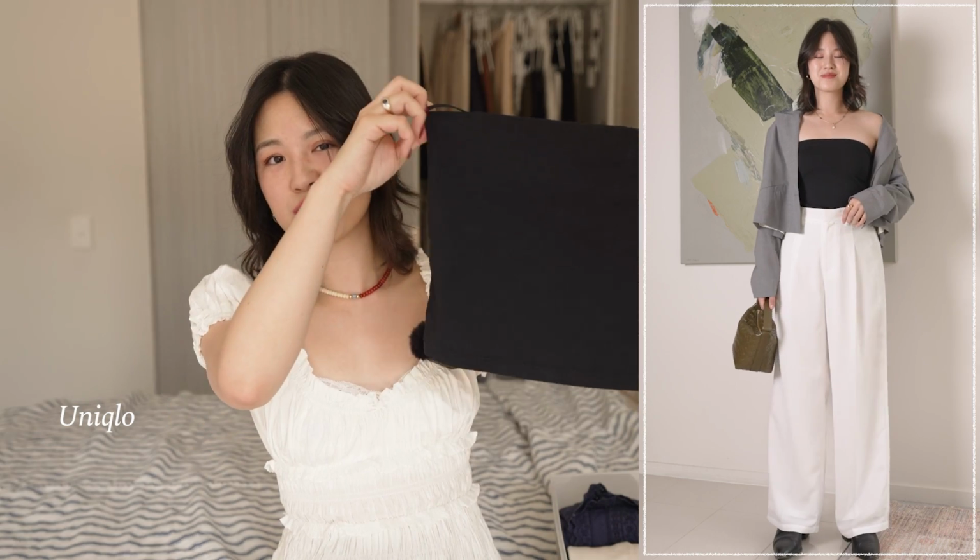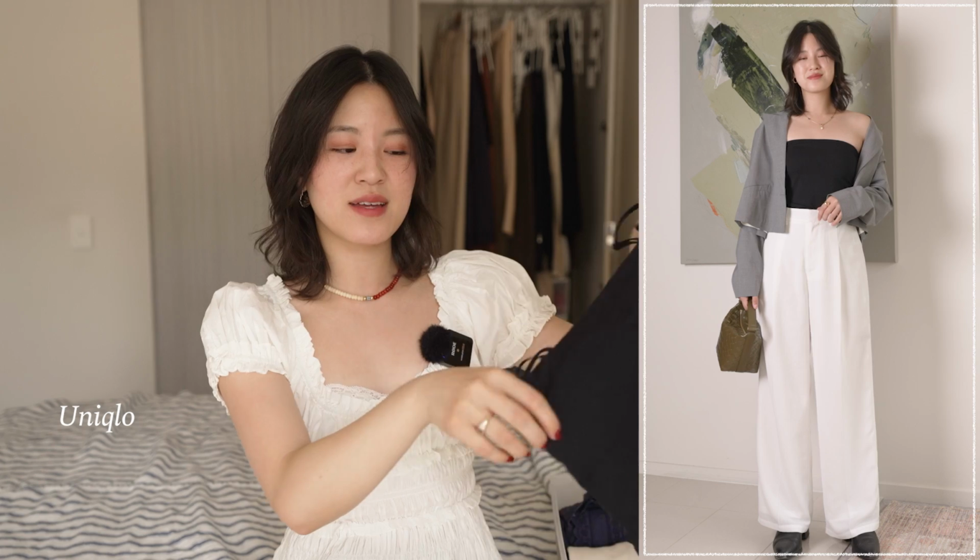So this is another tube top with the bra insert inside. Simple, black, can't really go wrong. I stow these just folded in half because I think that it keeps the shape a lot better, and I think they will last longer compared to if I were just to stuff them into a drawer. I only have 2 tank tops on the other side.